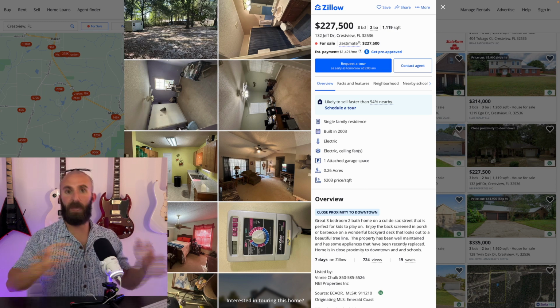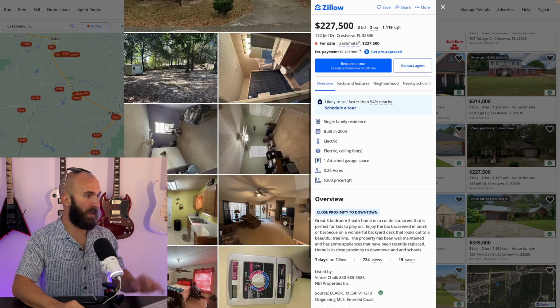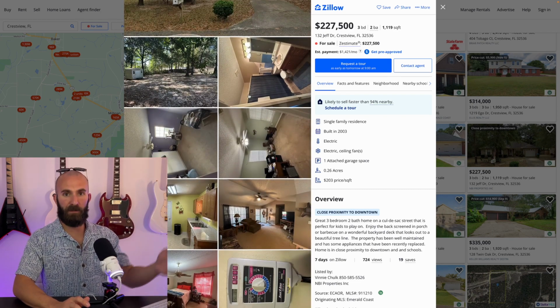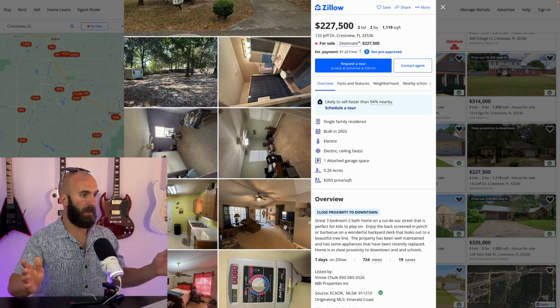This is just basic rules of selling anything. This is just marketing 101. So if you have bad pictures on here, less people are going to want to see the house. Less people seeing the house is less competition, less offers, lower price. That's just how it works.